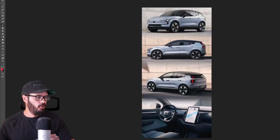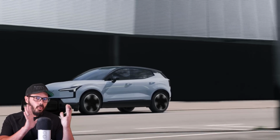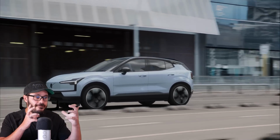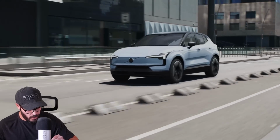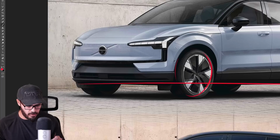Now let's jump into the real thing and have a look at this design. So in the article they said that this is shorter than a Chevy Bolt, which is hard to believe when you look at these proportions, but it's also wider. So this is a very boxy, cube-like design, and I really like the proportions of this thing. It looks planted coming from factory. I'm not sure about these wheels. These are typical EV wheels, as you can see, but let's focus on the front end here.